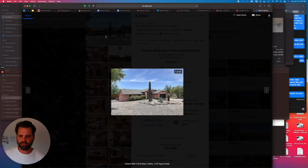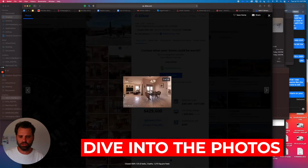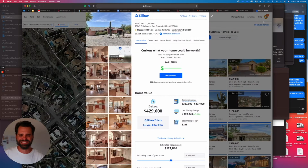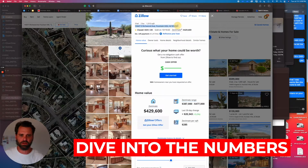So first, I just like to dive into the photos real quick. Obviously, this could use some updating, some fresh paint. It looks like it has good bones, a good layout, etc. Next step is I want to really dive into those numbers. So basically the way I do it is I go ahead and copy this address.